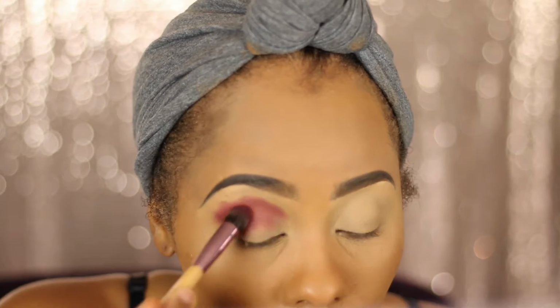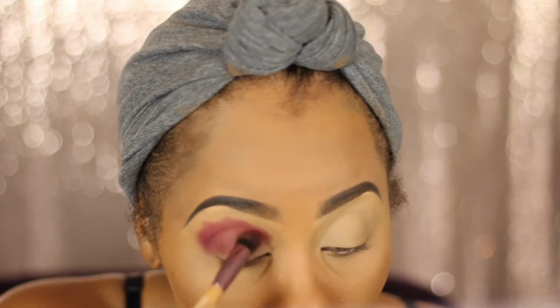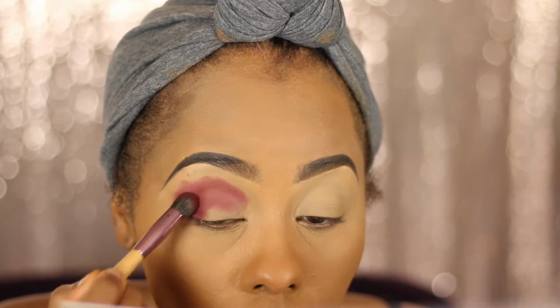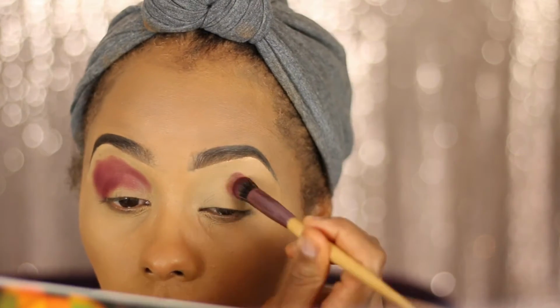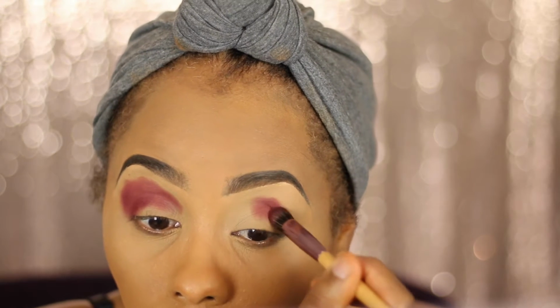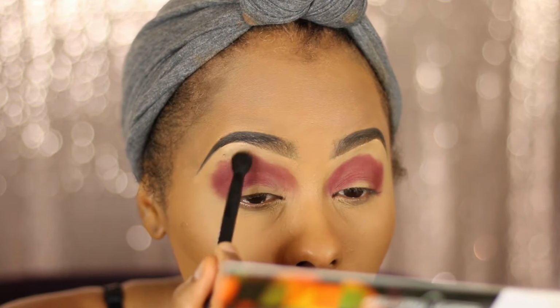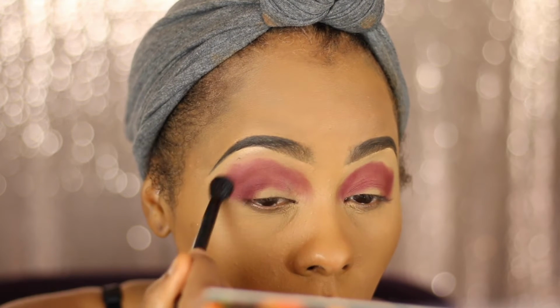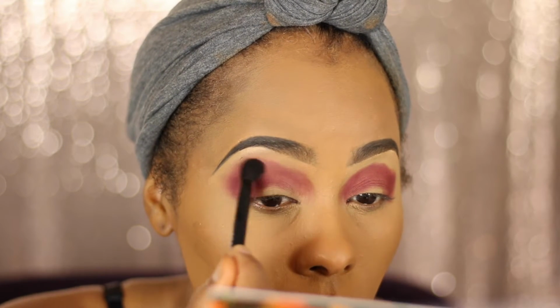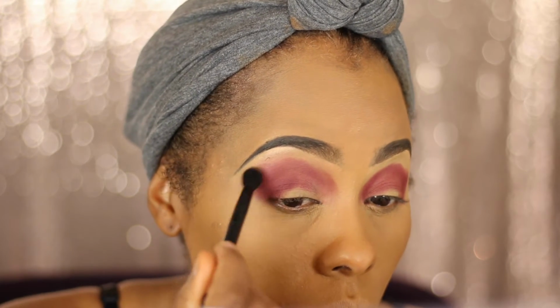I'm going in with the color Glory, which is like a reddish deep burgundy color, and I'm starting right at the crease of my eyelid, kind of traveling upward towards the brow bone, but not quite. Just packing in that color there right into the crease. And here I'm using a clean fluffy brush just to kind of soften those edges and trying to kind of give it a blown out effect around the edges. Just using circular motions there.